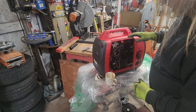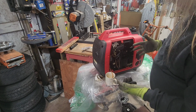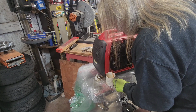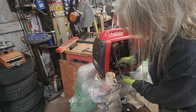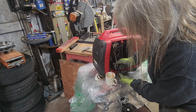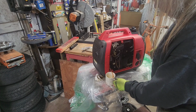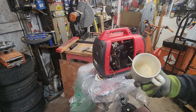Okay, remember these have a fuel pump in them, so it's not going to gravity feed anything more than what the fuel pump has put in there. So what came out looks okay. And now it's going to take 10 or 12 cranks, pulls of the rope, to get fuel back in there again, enough to start.